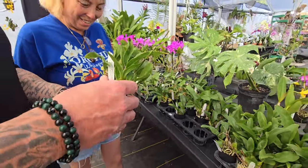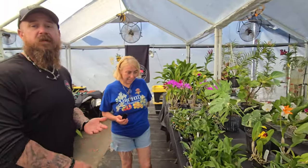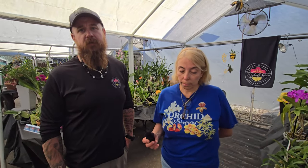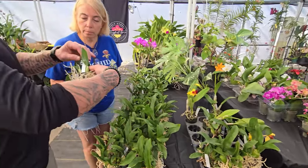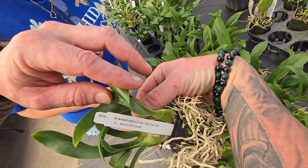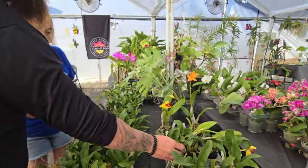So I like the Gramophyllum scriptums. They're a neat little plant to add to your collection, especially if you're a collector. They are a species. The super mutant is pretty much line bred to get them small. Oh, that one's a different one. Multiflorum. So the flowers are going to be slightly different than the regulars.